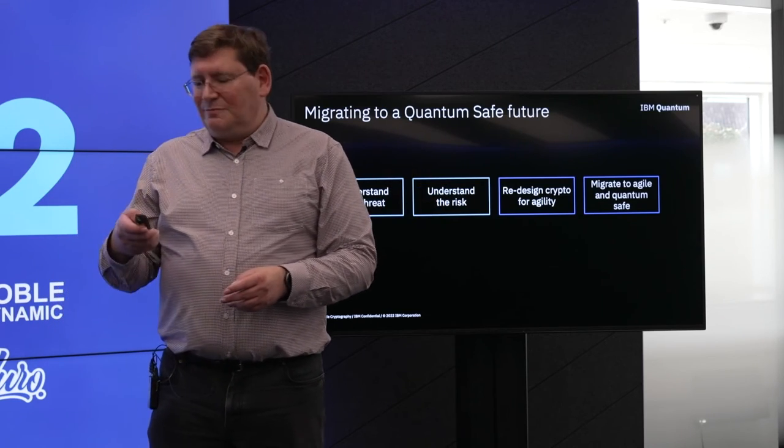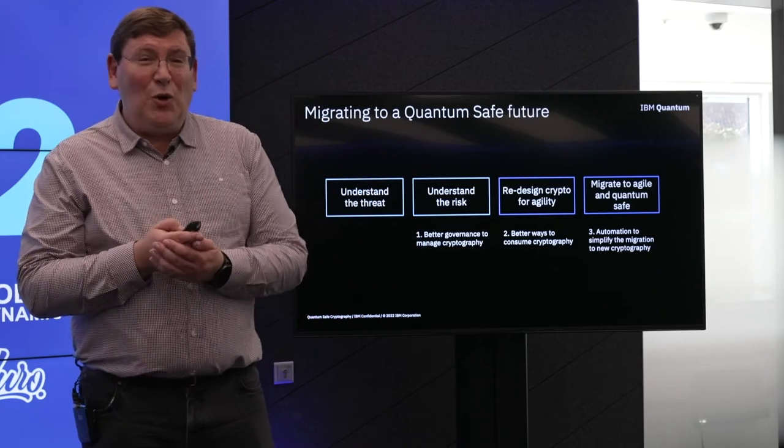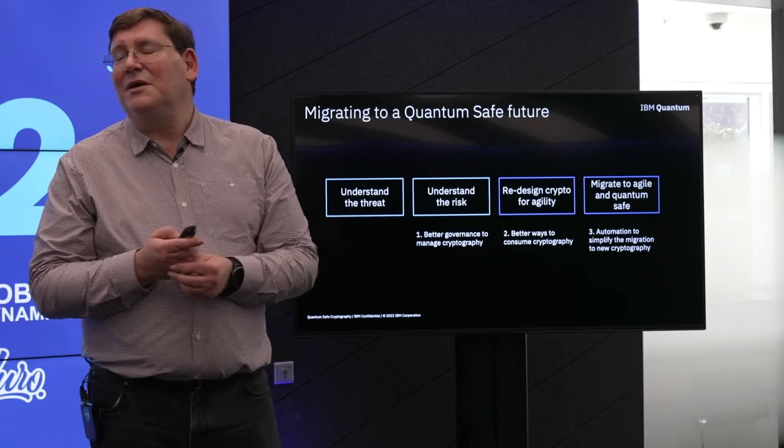And this is all built on the need for better governance of how you manage cryptography within the organization, in the same way that you may govern the way that you have software and govern the way that you may do security and access. Thinking about better ways of consuming cryptography. An awful lot of cryptography is hard-coded into environments.